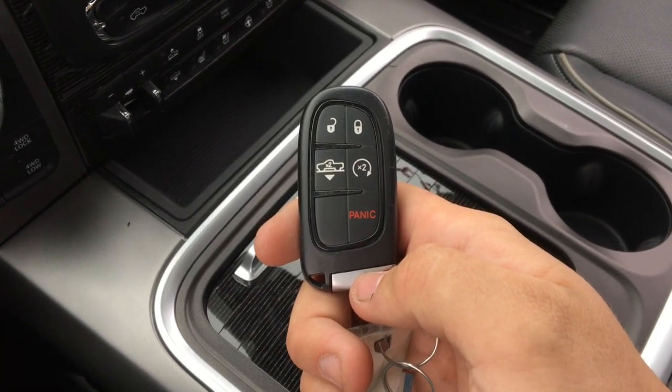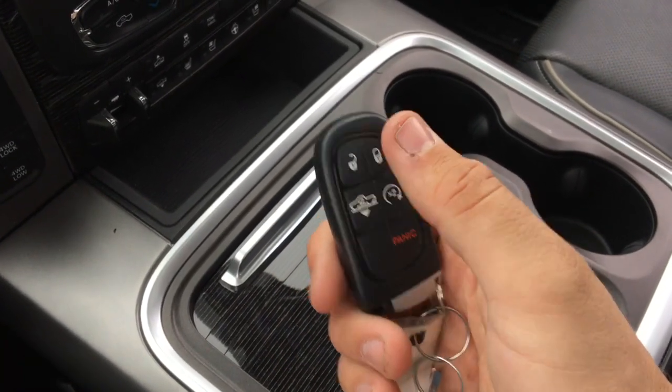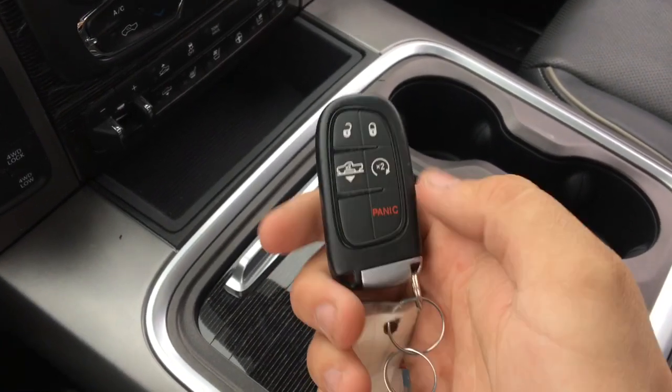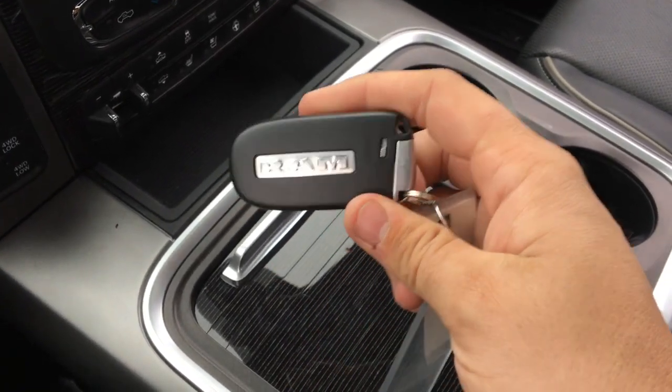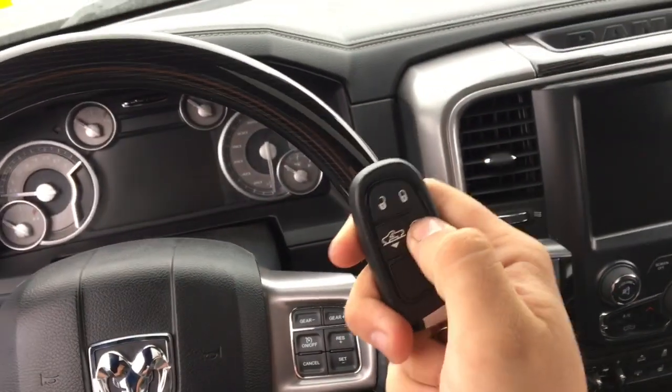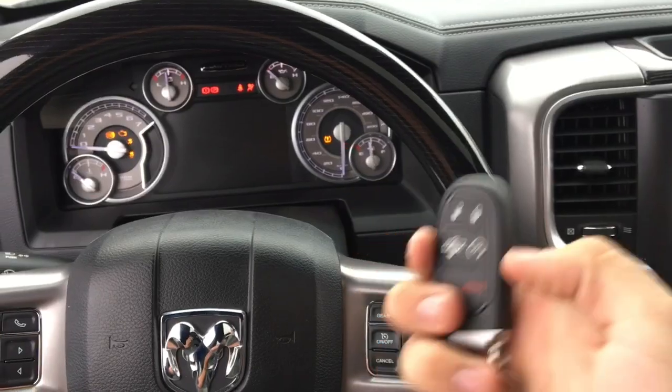This is the proximity key fob. There's an unlock button, a lock button, and a panic button. You can raise and lower this truck by using this button right here with the active level 4-corner air suspension. It's a nice Ram badge on the back, and this does have remote start. Just press this button twice, the doors will lock, and then the truck will start right up.